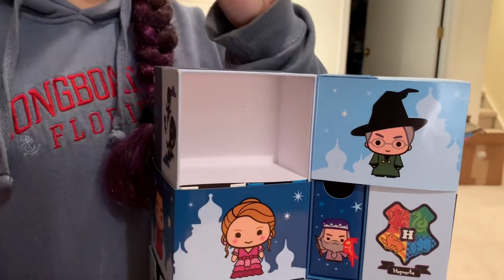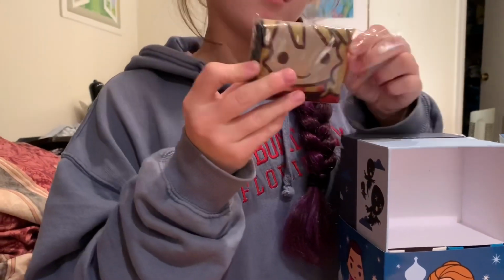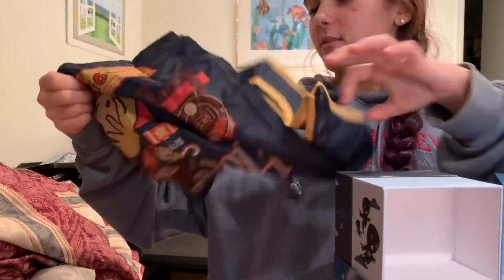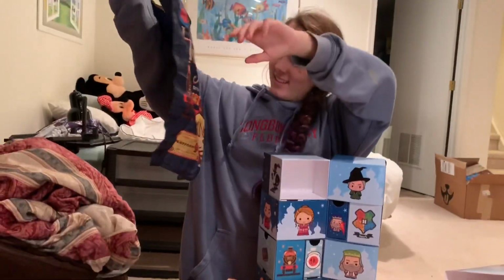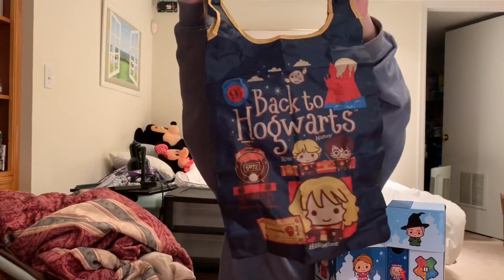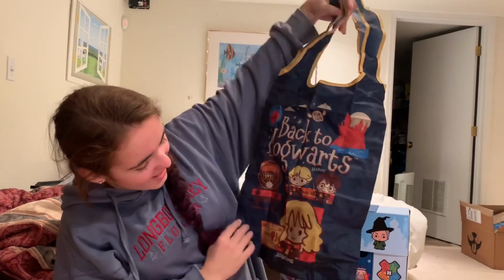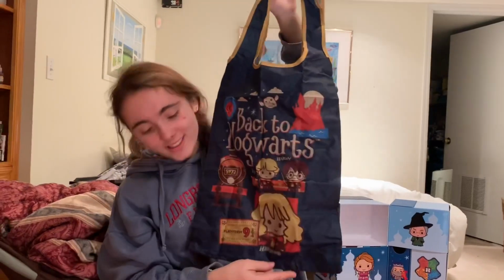Oh, what is this? Hello. What is that? A large item. The bag? Wait. It's Hermione on it. It's a bag. Oh, that's awesome. Oh, back to Hogwarts. How cute. And it's a recyclable bag. Yes, good for the planet. Oh, that is really cute. I like this. I love it.